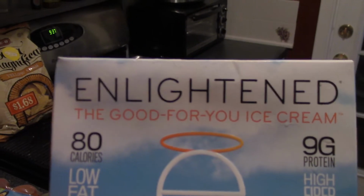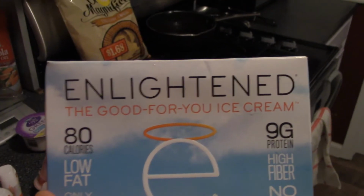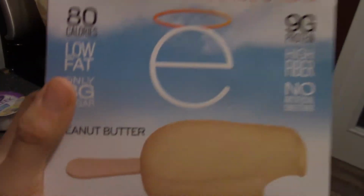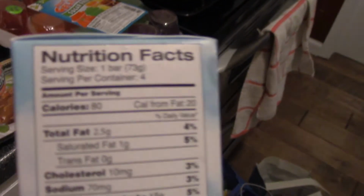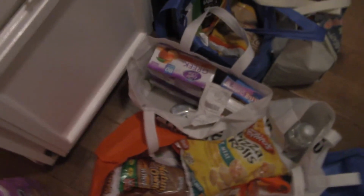What else? You know, got the usuals. Got the usual stuff, you know, bread, Greek yogurt, pickles. Oh, I got, look at these. Couldn't pass these bad boys up. So right here, I don't know if y'all have heard of the Skinny Cows or the Yasso, but these right here, Enlightened ice cream bars, peanut butter flavor. Couldn't pass these up. Wanted to give them a try. Look at, only 80 calories, 2.5 fat, 15 carbs, 9 grams of protein. So can't wait to try those out.